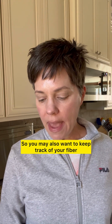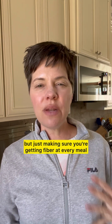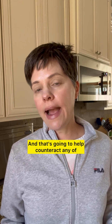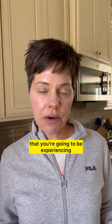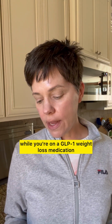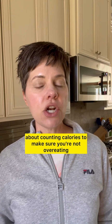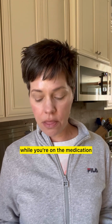So you may also want to keep track of your fiber, not so much counting the grams, but just making sure you're getting fiber at every meal. And that's going to help counteract any of the digestive slowdown that you're going to be experiencing while you're on a GLP-1 weight loss medication. And I just want to mention again about the minimum calories. In a way, you don't have to worry as much about counting calories to make sure you're not overeating, because your appetite is really going to be suppressed while you're on the medication.